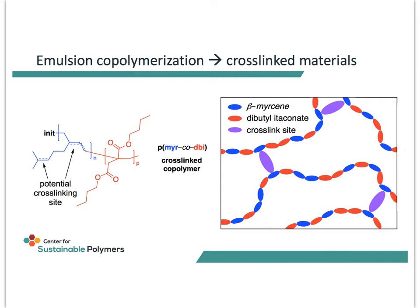So when we talk about cross-linking, this is that emulsion polymerization. What does this look like in a figure? We have a number of monomers, the red and the blue, in a random statistical arrangement along chains. At these cross-linking sites, those alkenes can react with other alkenes in a whole different long chain, and these create cross-links.